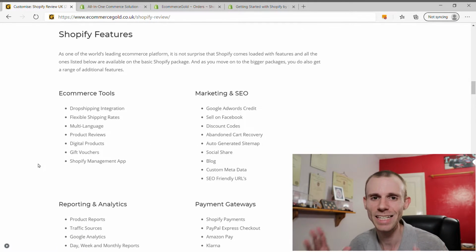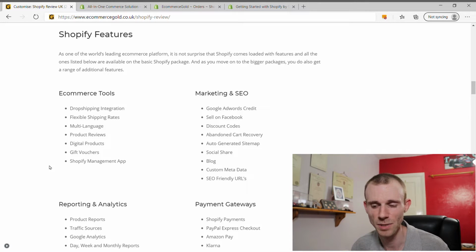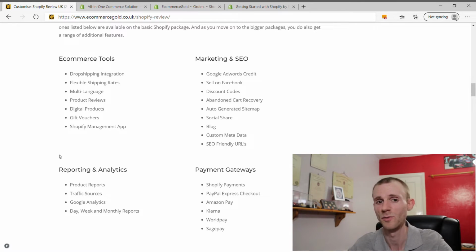Now, as one of the leading names when it comes to e-commerce, it's not surprising that Shopify is loaded with features. And these are all available on the basic package, and you do get more features as you move on to the bigger packages such as the standard or advanced package. And you get a lot of features. As you can see on the screen, you get things like multi-language, so you can display your site in multiple languages. So if you want to reach a global audience where English isn't their primary language, you can do that. There's product reviews, you can sell digital products, you can sell gift vouchers on your site.